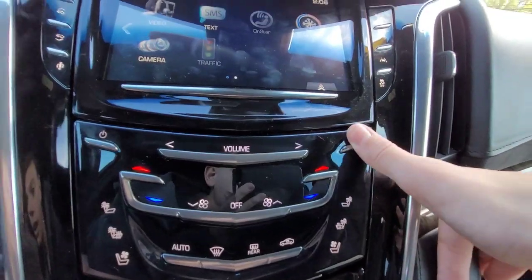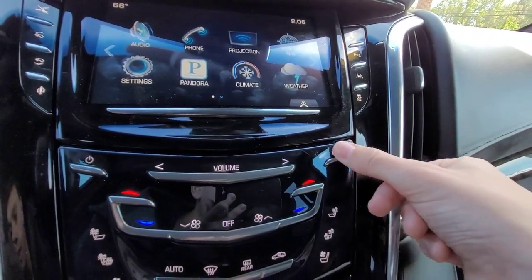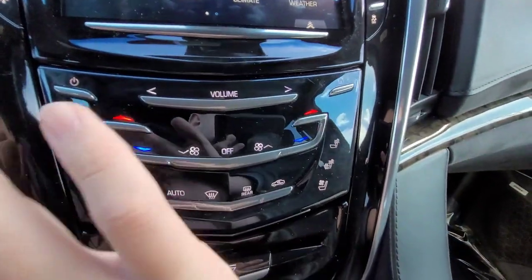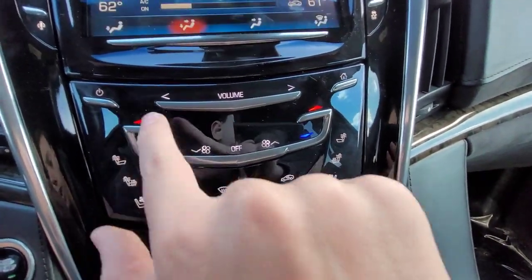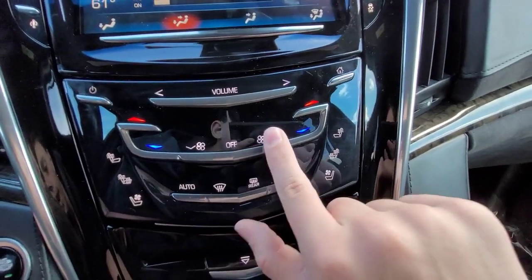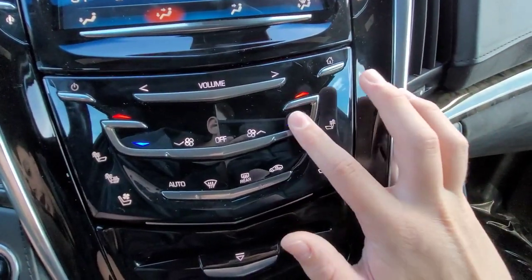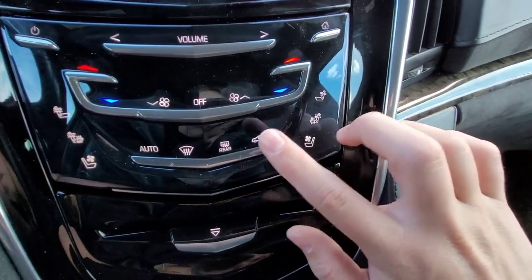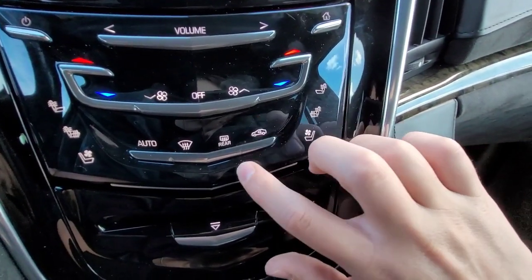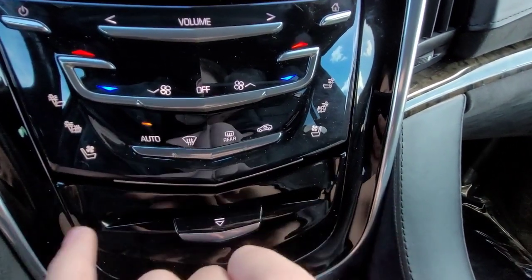Very interesting way to do it. And then you have your home page, your shortcut to get back to your home page. Beneath that is where all your physical climate controls are. So you got your driver temperature, your fan speed. You can turn the system off. You got your passenger temperature. You've got your recirculating or fresh air, rear defroster, front defroster, and auto.